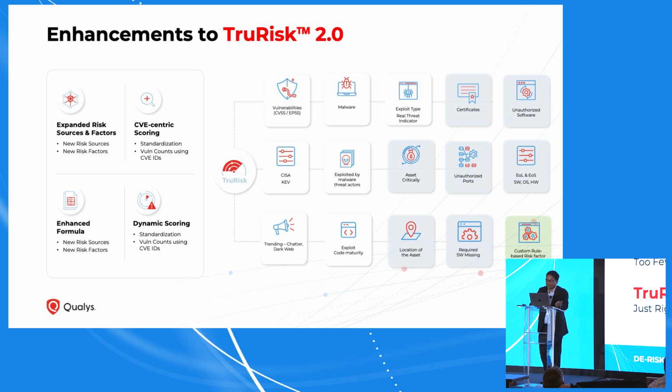As part of ETM that we launched yesterday, we are also launching TrueRisk 2.0. This is a newer algorithm, a newer methodology, and there are 4 key changes that we are announcing as part of TrueRisk 2.0. First, TrueRisk 2.0 has expanded risk sources and risk factors. In addition to IT host assets, TrueRisk 2.0 supports additional sources such as cloud resources, workloads, containers, web applications, GenAI and LLM models.